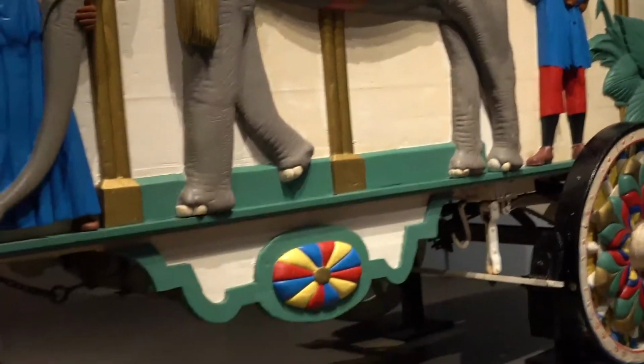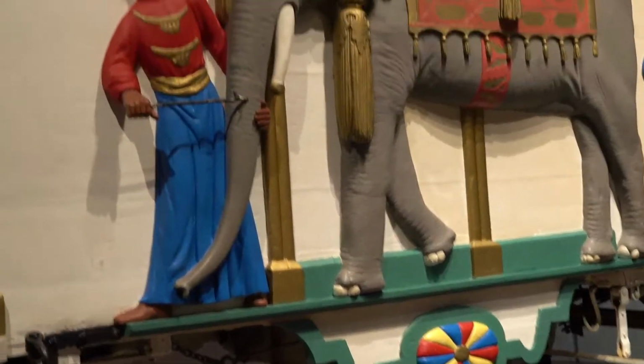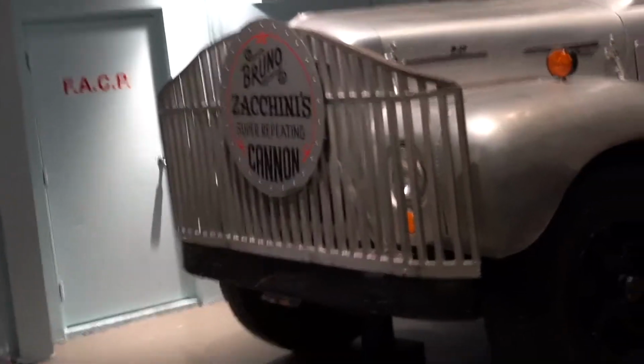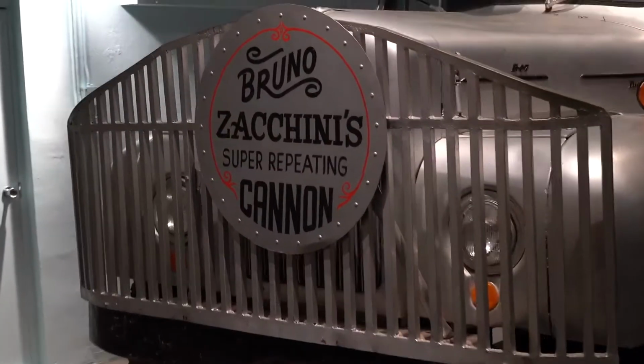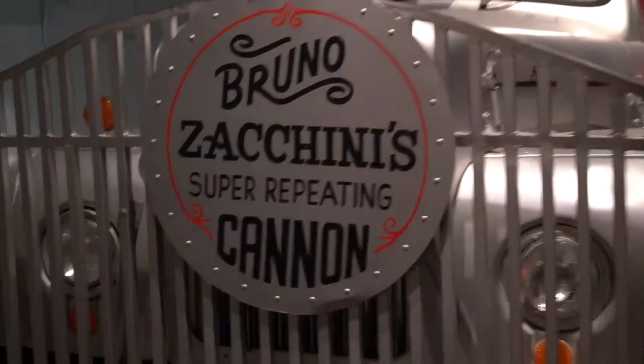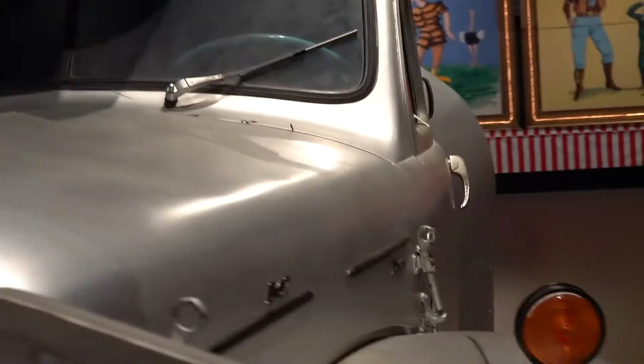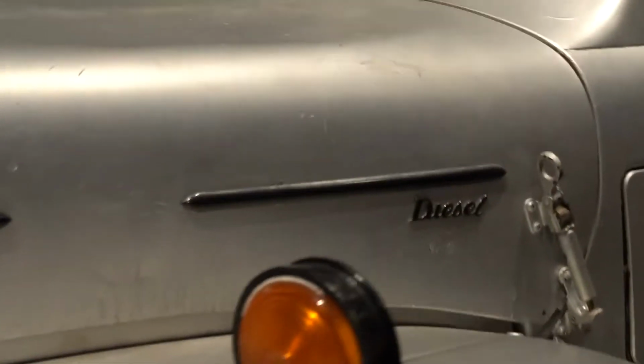Yeah, let me take a look at this real quick. Let's look at the colors. I'm very fortunate they preserved these things. Bruno Zacchini's Super Repeating Cannon. See inside there. It's a big truck. Let's take a look inside.